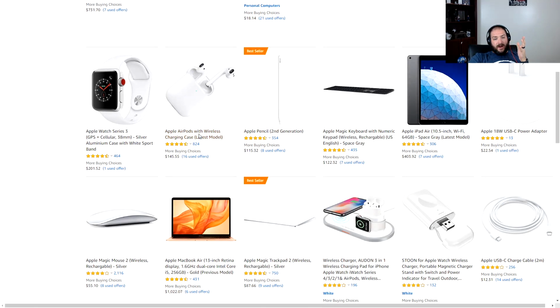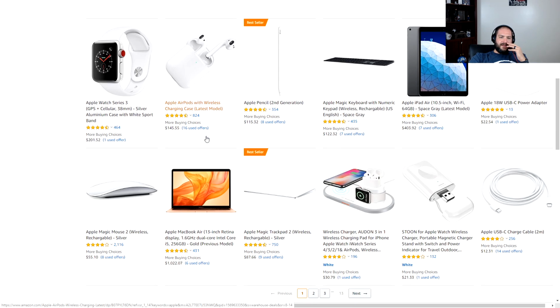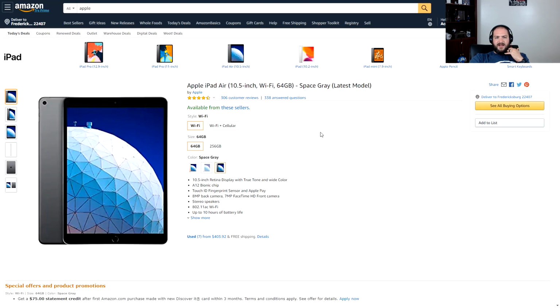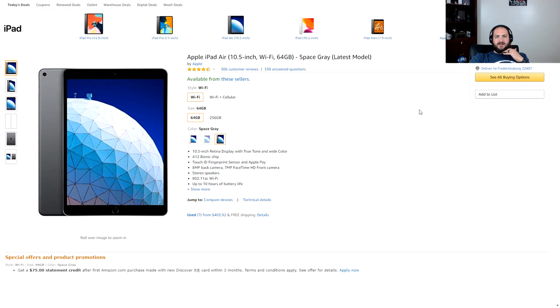AirPods. Now this is with the wireless charging case, $145. That's not horrible, but it would be, I don't know, it's all personal preference. iPad Air, $403, latest model, 64 gigabyte. That's not a bad deal. Not a bad deal at all.